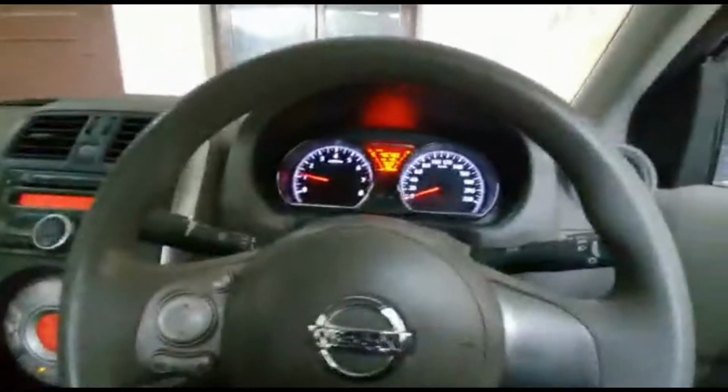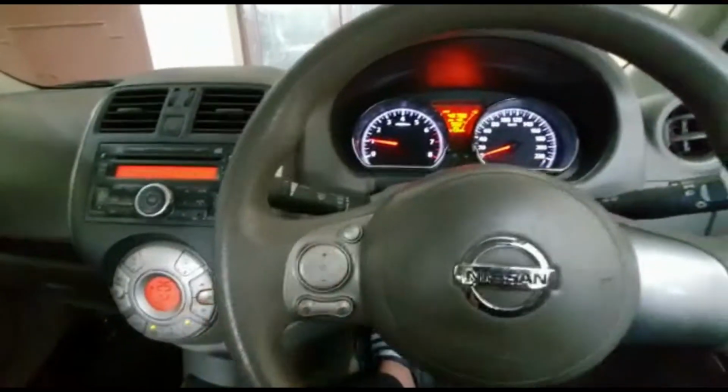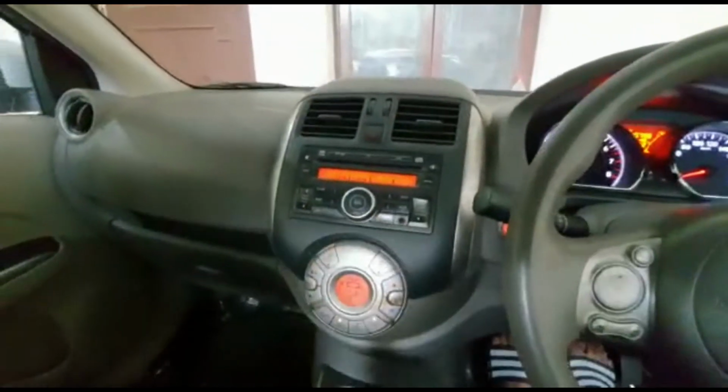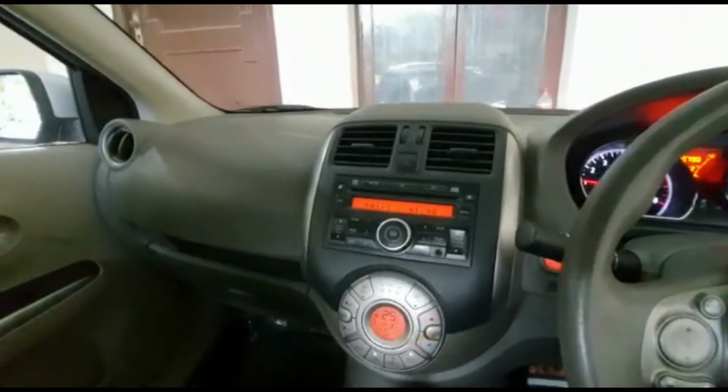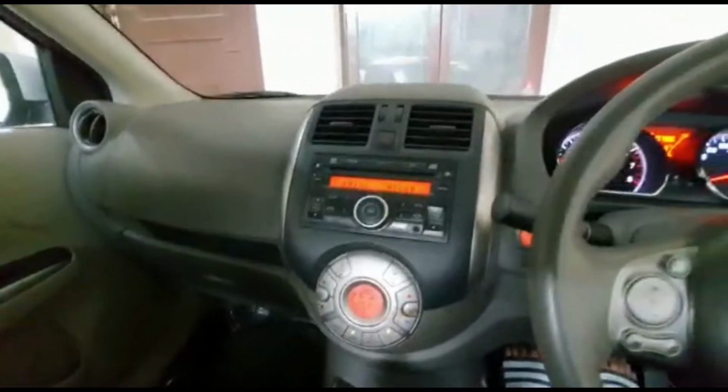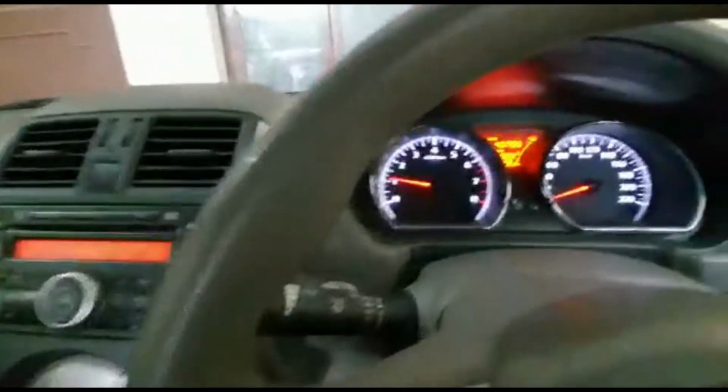All in all, this car has everything you need. It's got the steering mounted controls. All I need to do is probably change this into a touchscreen system, and I'll have a good looking car with good interiors, which has done just about 40,000 kilometers.